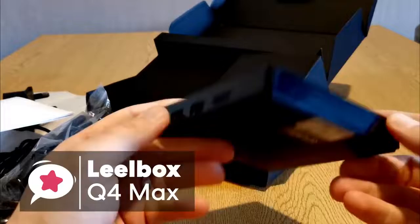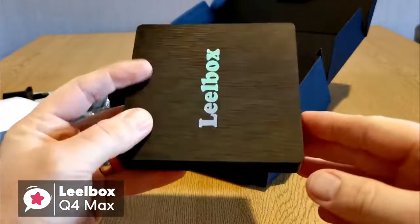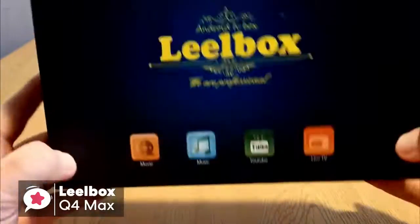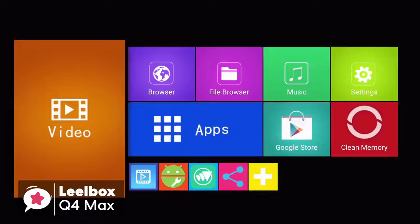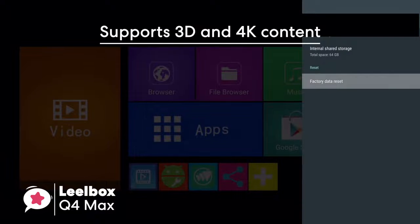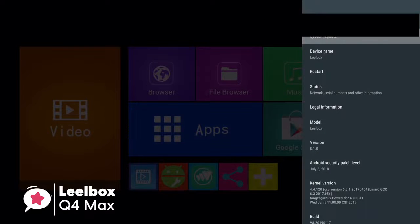This Leobox Q4 Max TV box is equipped with an updated operating system, which is faster and more efficient. The Android Q4 Max box has a better compatibility of software, games, and applications, a better user interface and user experience. The Q4 supports 3D and 4K content and comes equipped with Android 8.1 already installed, so you don't need to be concerned about updating the OS for a while.